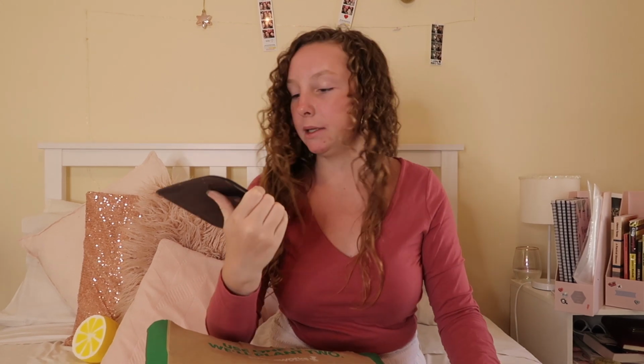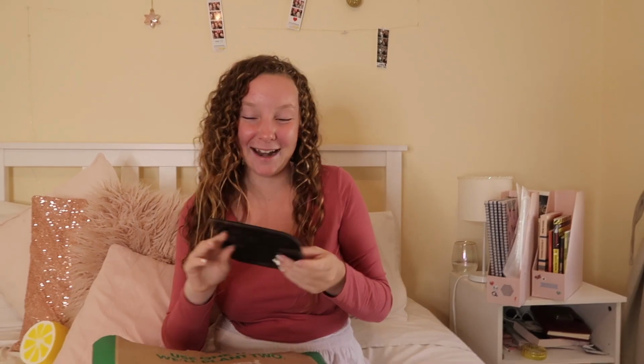We have this mirror because I wanted a locker mirror because we're not allowed our phones at all. If you get caught with your phone, you get detention now. And I usually use my phone as a mirror between classes because sometimes I look a little bit gross, especially after sport and everything like that. So I thought I'd get a little locker mirror.